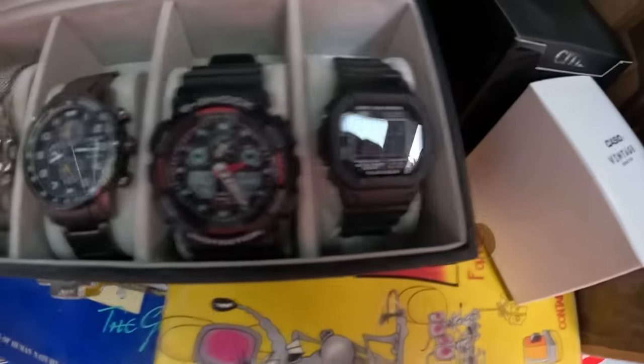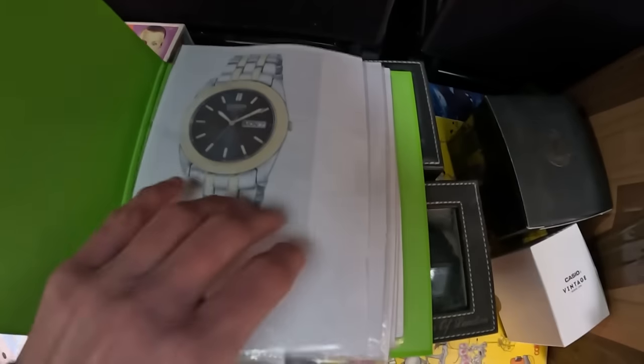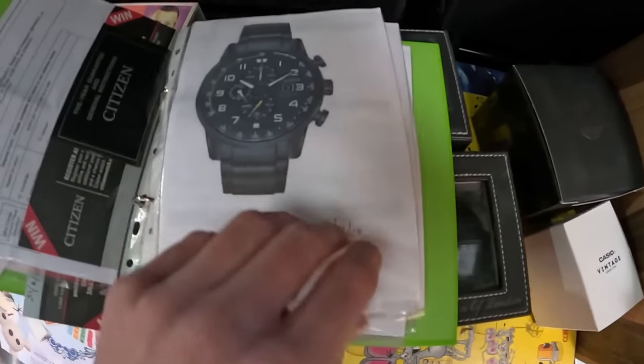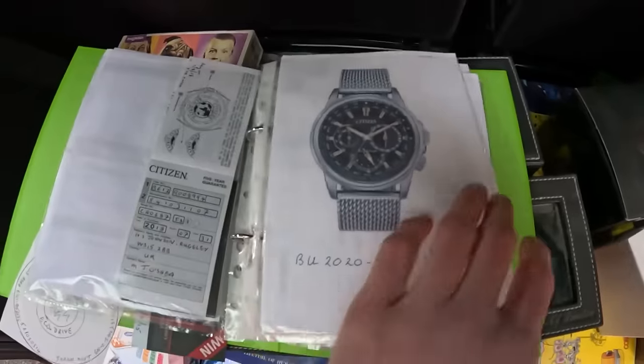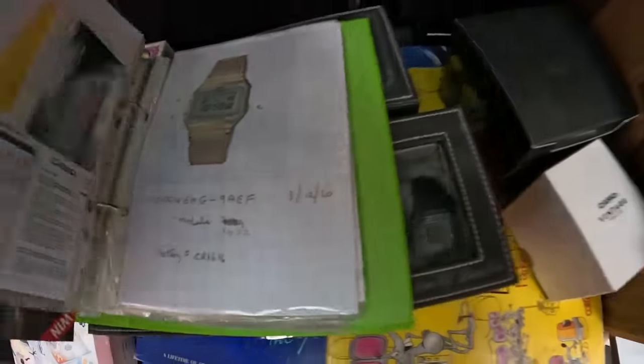A couple of G-Shocks and these Citizen Eco Drives as well. And I've got the boxes for, I believe, almost every single one. Definitely the Citizens. And in here, you know, this collection was well looked after. You've got printouts with the serial number, all the little booklets and everything to go with them. So a really nice collection.